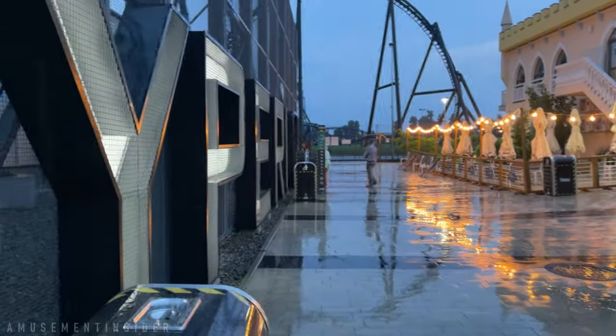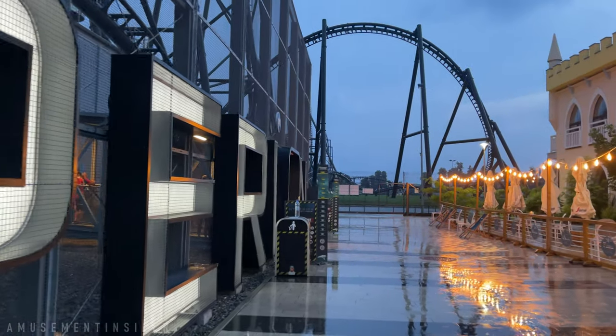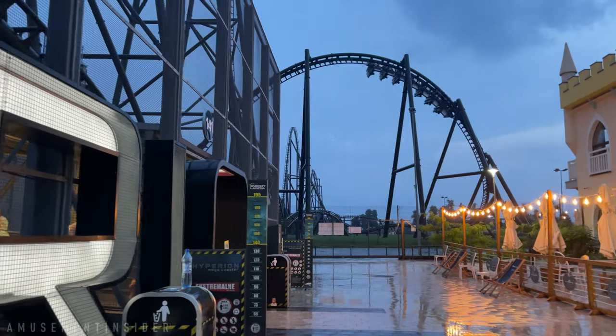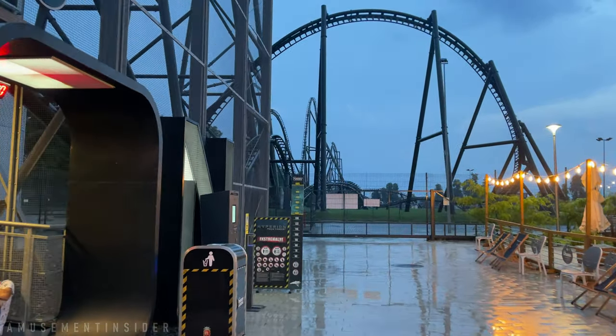It's raining out here. A lot of the park left. However, they just started testing Hyperion. So we're gonna see if we can get rides before anybody else notices.